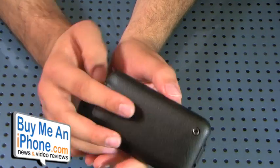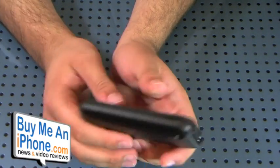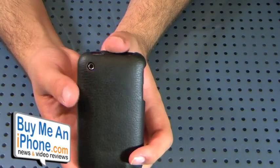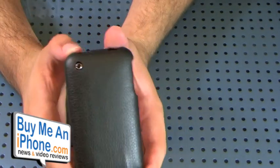So, I wish they had a belt clip too. I don't think they have an option for belt clip. I didn't see that on the website. I'm big on belt clips, so I just would like to have that on there. But this one didn't come with that as well, obviously. So, this is the SGP Illuzion case. Folder pouch for the iPhone 3G.